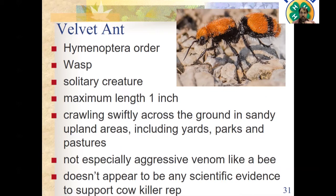I've seen them around on the ground and crossing my path, and the coloration should be a warning just to leave it alone. Red and orange are kind of keys that you should leave the critter alone. And it crawls through sandy soil in yards, parks, pastures, and that type of thing.